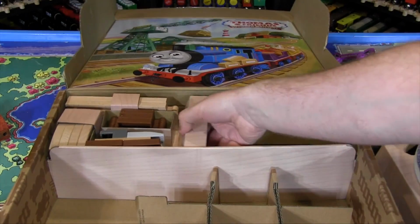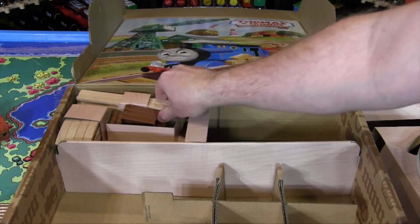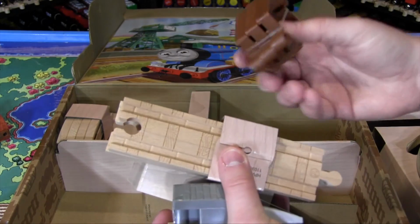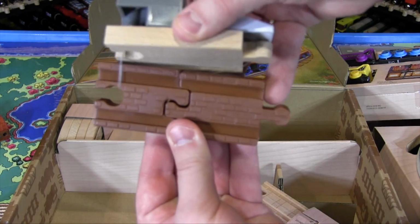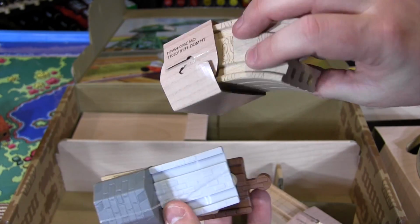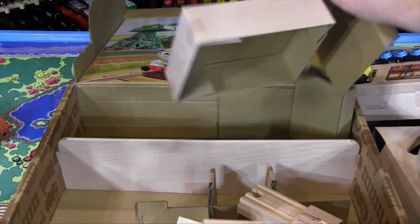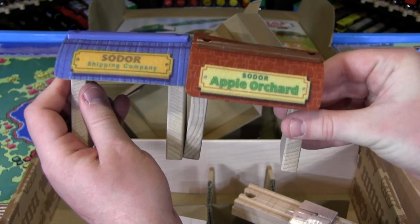And then, looks like a lot of the smaller pieces of track are included in this area here. We have some connections. Are there some Thomas wood connections? Yes, there are. So even though we've moved on from wood for the time being, we still get some wood connections there. What you may not have seen, I had some buildings topple away when I first unboxed this.